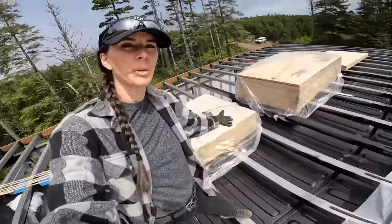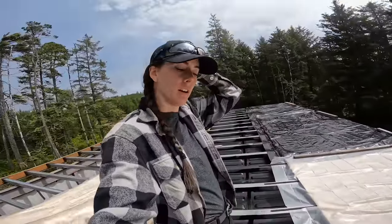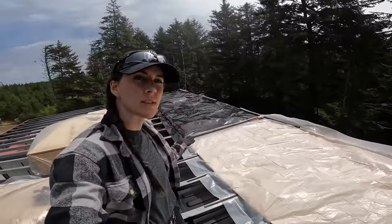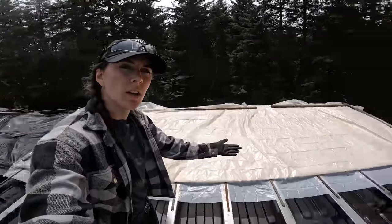I know you can probably hear the plastic. It's windy, so it's blowing it around everywhere. So basically, as you can see, we got two rows of the plywood kind of situated. They're not completely screwed down yet. We're gonna do that today.